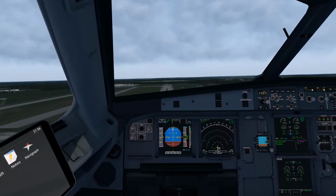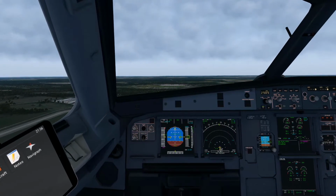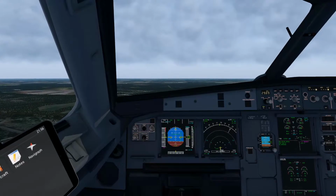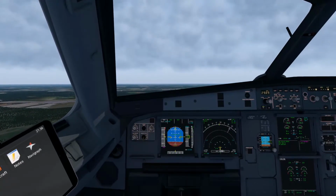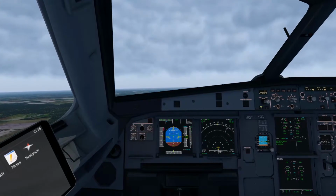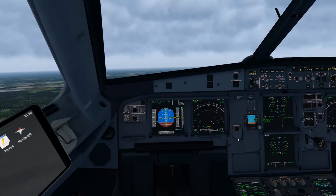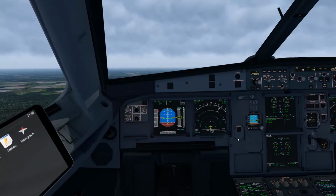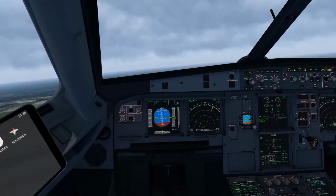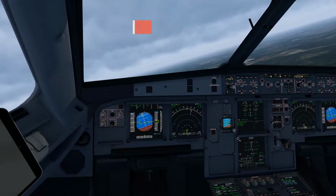Gears going up. Ooh, look at the wind. Ooh, beautiful. Just absolutely beautiful. All right, climb thrust is set. There we go. And flaps can go up. And let's begin our turn. Oh god, I love flying the Toliss in X-Plane 11. So smooth and so fluid.